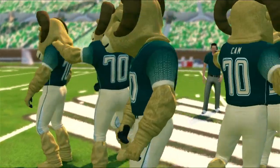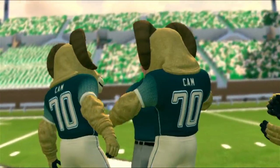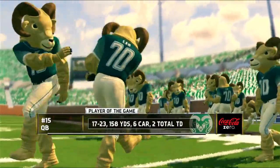And this one comes to an end. Our final count in this game, 20-6, Colorado State.